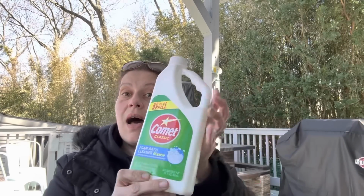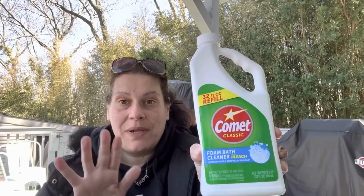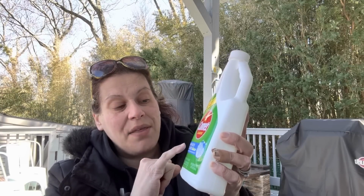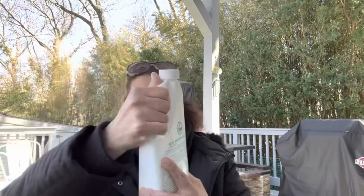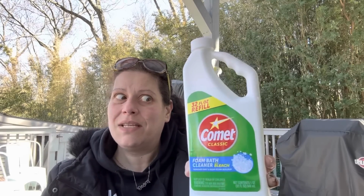Then I showed this in the walkthrough as well. This is a 32 fluid ounce refill of Comet Classics. Now, I did get the other one too, but we already opened it and it's in the cabinet. So this one happens to be the foam bath cleaner with bleach, and the other one was a kitchen cleaner with bleach. That is a great price, I think. I didn't compare it to the other Comets, but I feel like it's definitely bigger.